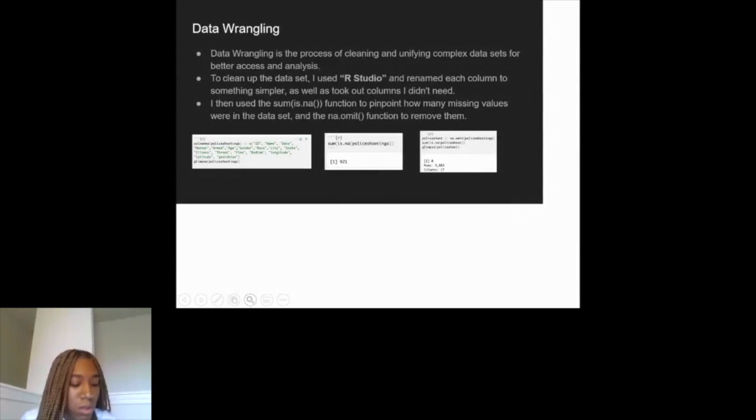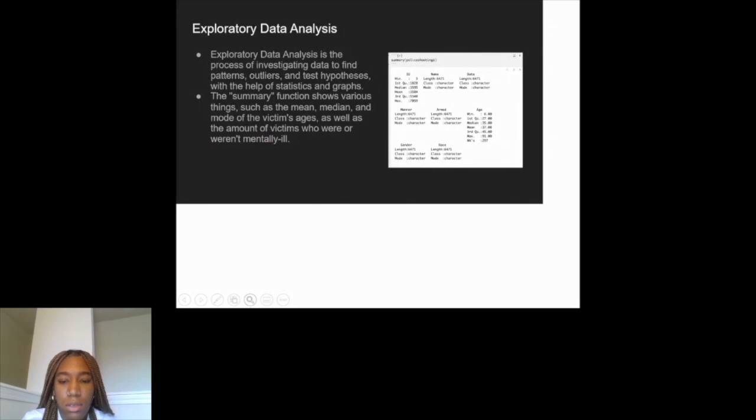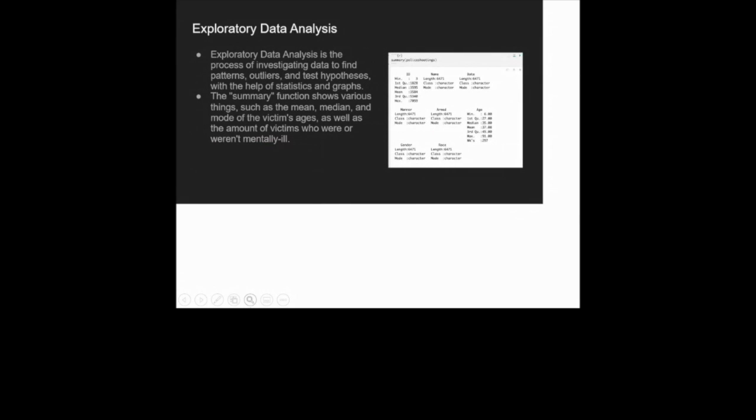So with RStudio, I was able to use two methods, data wrangling and exploratory data analysis. Data wrangling is the process of cleaning and unifying complex data sets to better access them visually. To clean up the data set, I used RStudio and I renamed each column to something simpler, as well as taking out columns that I didn't need. Exploratory data analysis is the process of investigating your data to find patterns, outliers, test your hypotheses, etc. To the right, I have the summary function, which shows various things such as the mean, median, and mode for various factors. And over here is showing the victims' ages, as well as the amount of victims who were or weren't mentally ill.